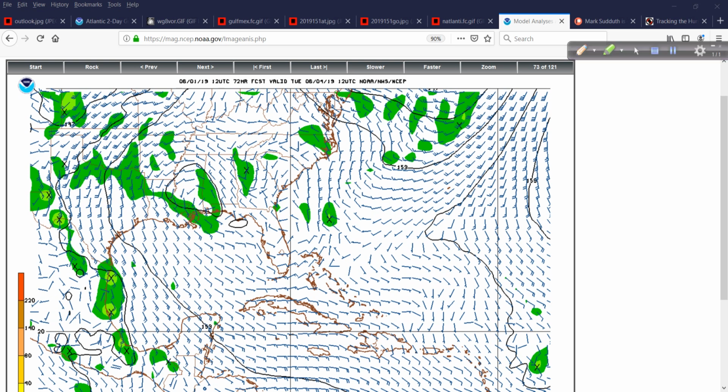Tomorrow, I won't be as detailed about it. We'll just take a general look at it, and then we'll also start looking at Weather Prediction Center quantitative precipitation forecasts to see how much rain could be coming from this system. That's the story of 91L and how it'll evolve. So we'll see what happens.